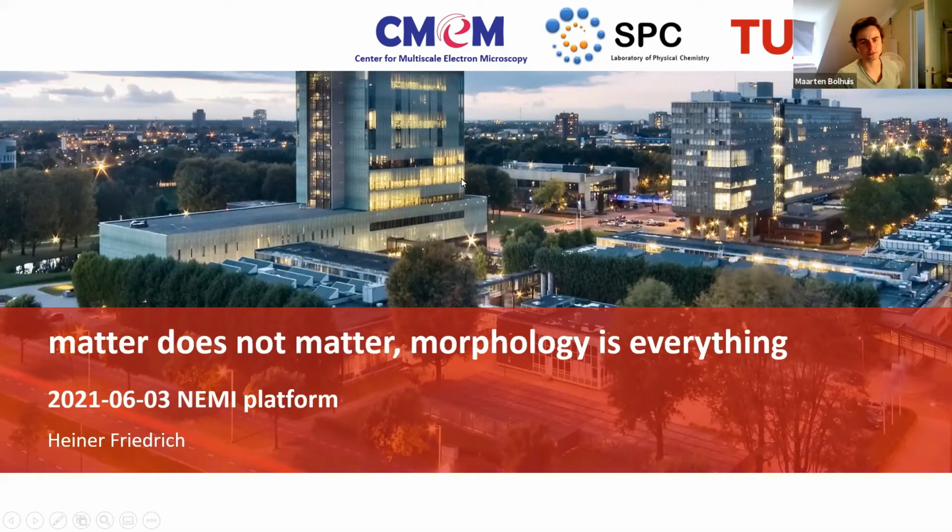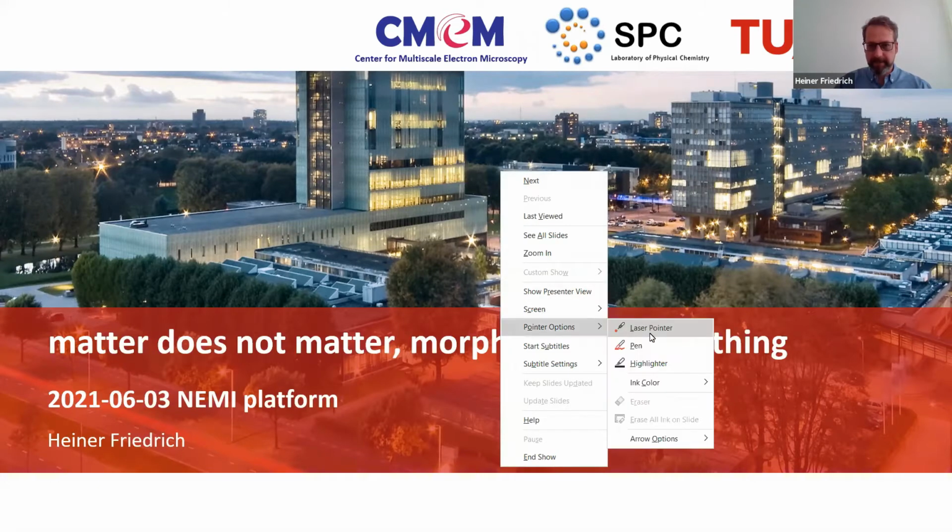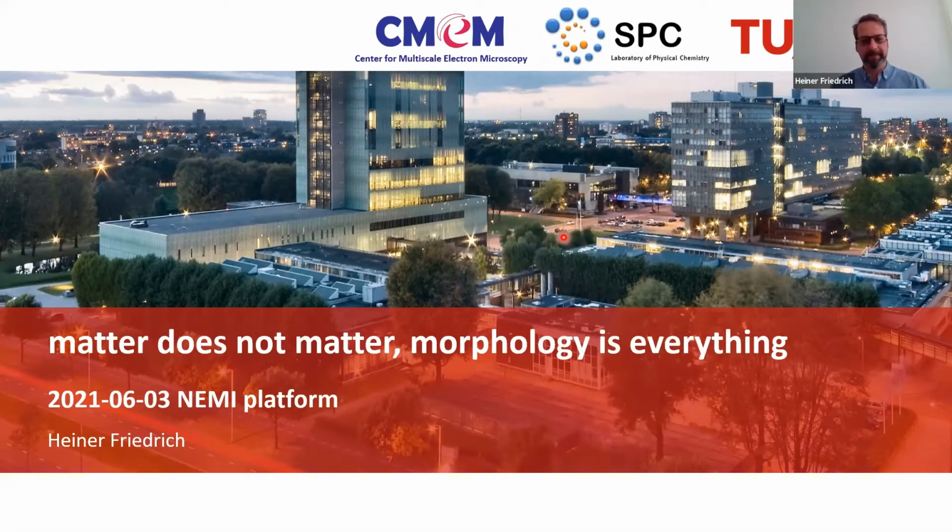Yes, we see your pointer, but not a laser pointer. Then pointer options. Okay, that is hopefully a little bit better. Okay, good.